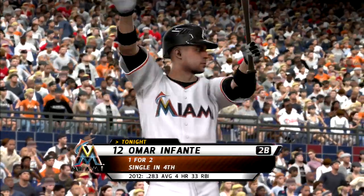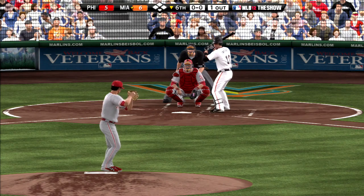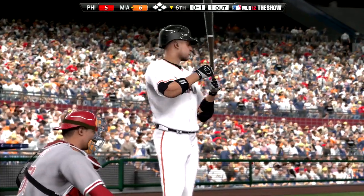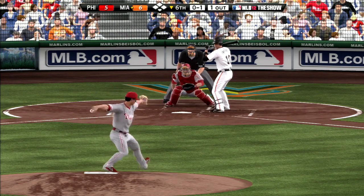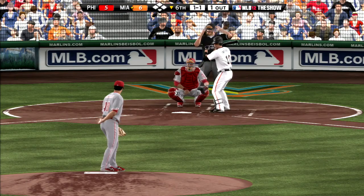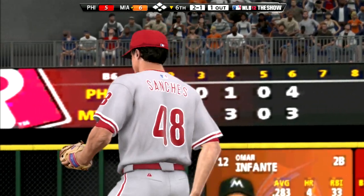Omar Infante will come forward now. He has flied out and singled so far. Here's the first offering. And a called strike down in the zone, 0-1. Ball 1. Down low, 2 balls and a strike. Boy, he might be saving that slider again until he gets to 2 strikes.